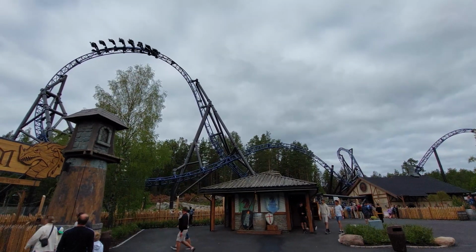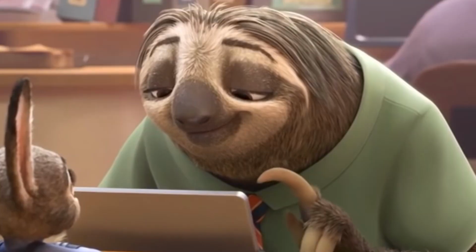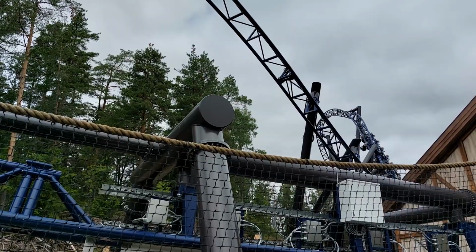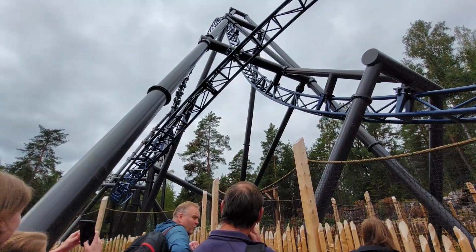I only got to ride it in the back row as well, but according to the people I went with, that was also the best row for reasons I'll get into later. Generally this ride has gotten mixed reviews, so here is my take on Norway's newest and largest roller coaster. I rode it in July of 2023.